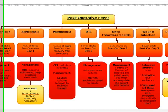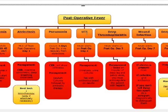UTIs are also fever that starts post-op day 3, and we're going to manage these patients with urinalysis and urine cultures, and we're going to treat based on the results of the urinalysis and the urine cultures. So day 1 post-op, atelectasis is the most common cause of post-op fever, and on day 3 we can get pneumonia or UTI, and usually if it's the pneumonia, it's going to be because of an unrecovered atelectasis, and we're going to do sputum cultures followed by antibiotic therapy. And if it's a UTI, it's going to be a fever that starts post-op day 3, and we're going to manage them by getting urinalysis and urine culture and treating them with antibiotics based on the results.